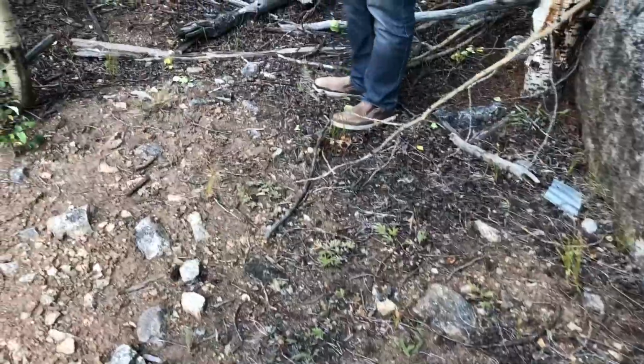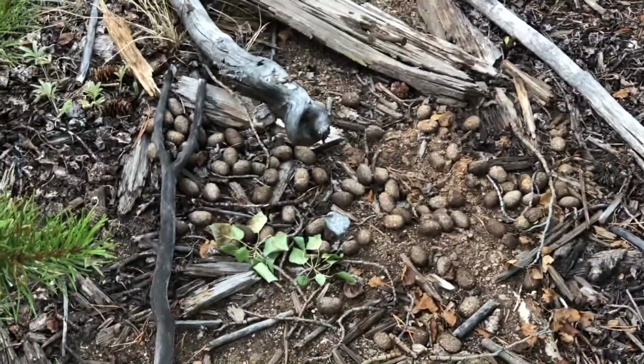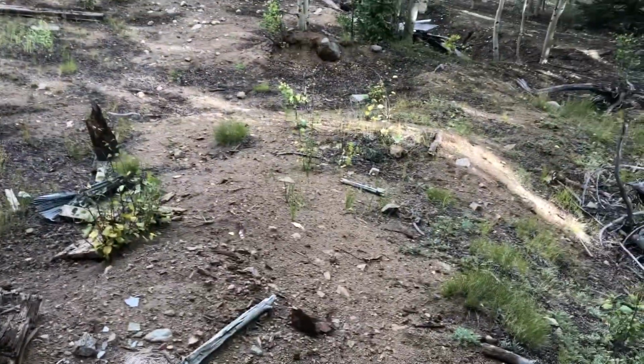Steve has found some moose poop. I don't think I've found moose poop, but it's fun to say. Moose poop! I almost fell. Oh, that's moose poop. They look like little peanuts. It's like deer poop, only much bigger. Moosey, moosey, moosey. You think they'll come with that call? We're exploring in the woods. You never know what you're going to find.